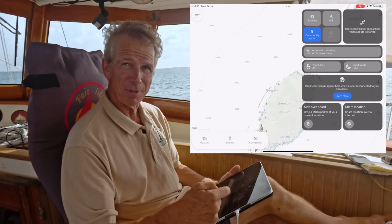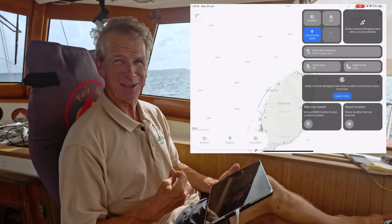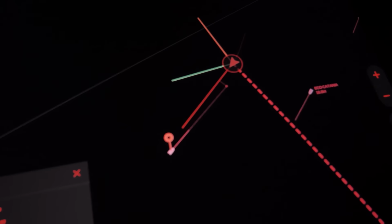There's a good night mode on this. I've shown pictures before actually on the episodes using it at night. So I like the dark thing that you have for night view. Even on iPad, it's looking really good.